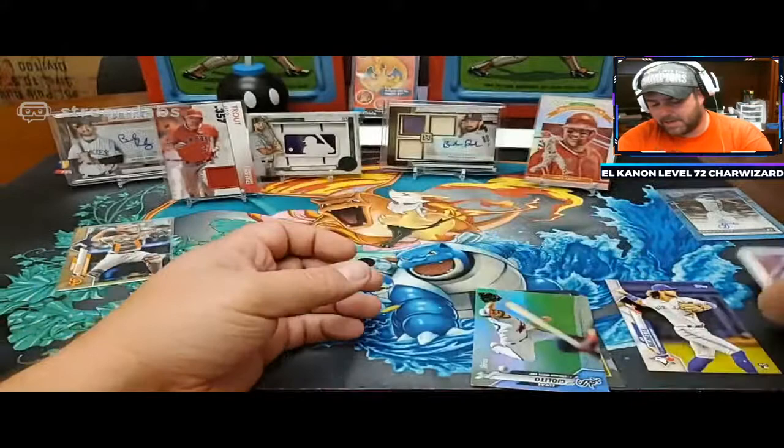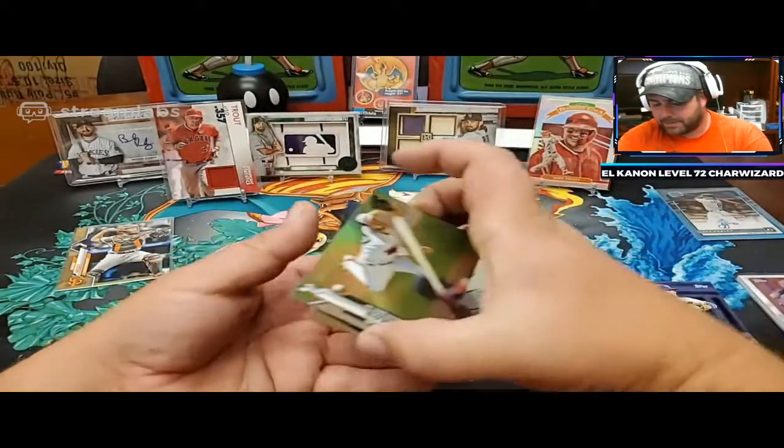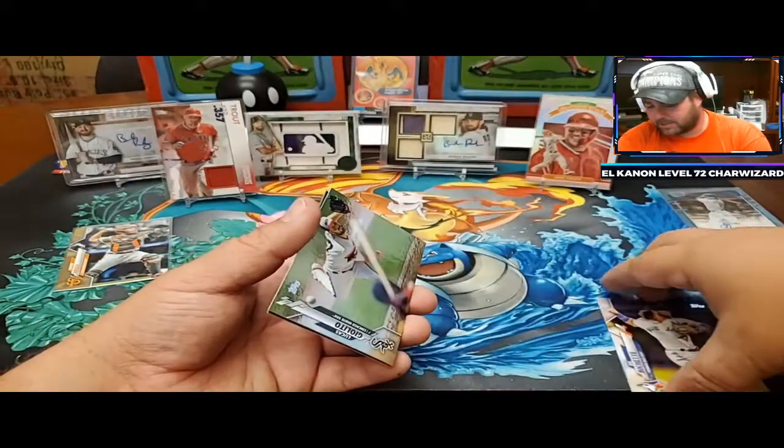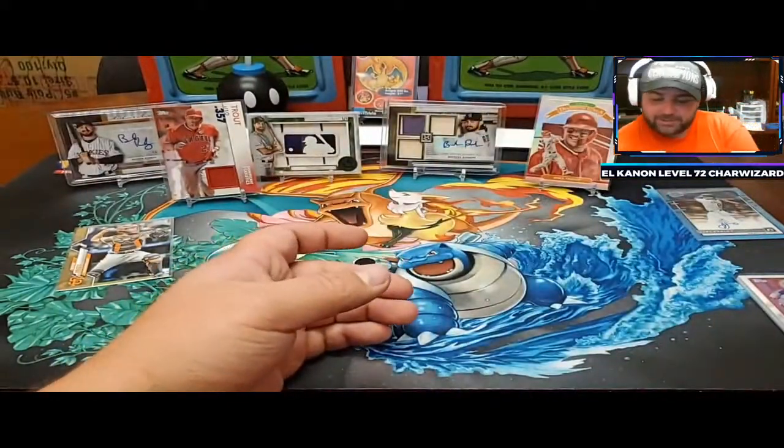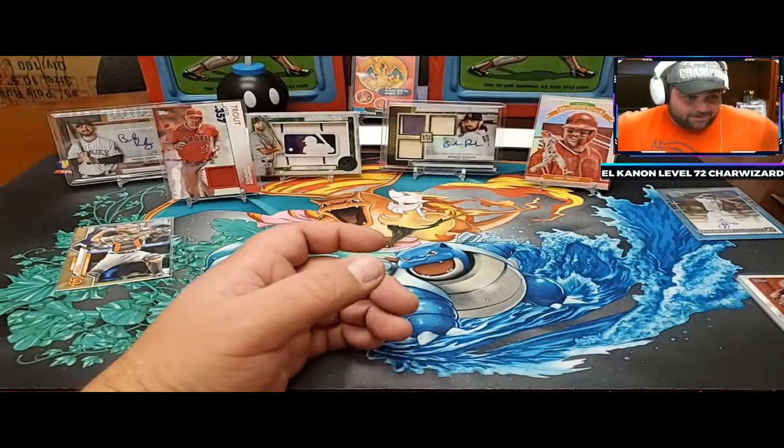I saw somebody, man, I wish I could remember who it was. I think it was Nick from Nick's Cards Collecting. I think he pulled a Fernando Tatis autographed numbered to 10. That was pretty legit.